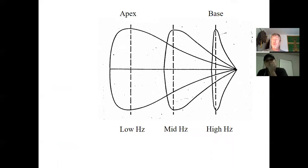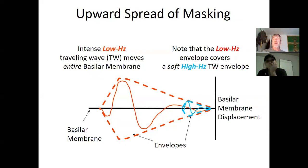So let's see if we can go there. Here we go. Here's a truck outside your house, the red. Here's the canary in your kitchen in a cage. A soft, high-frequency traveling wave confined to the base of the cochlea. A louder, low-frequency traveling wave from the truck rumbling outside.